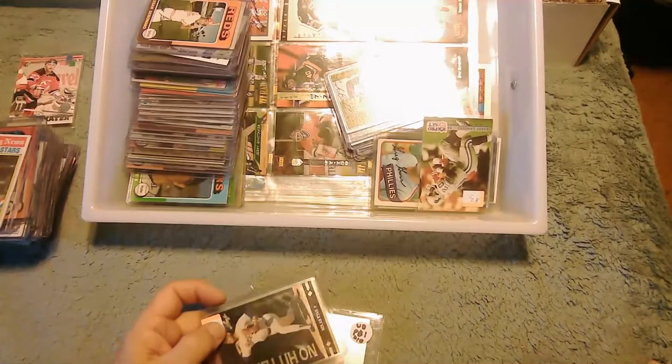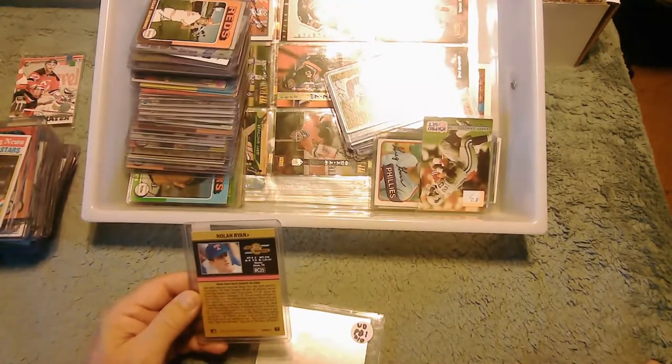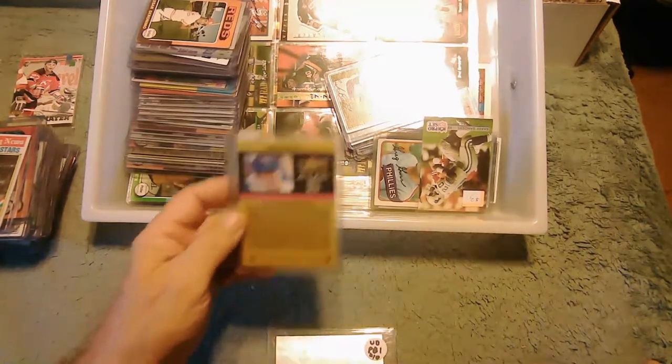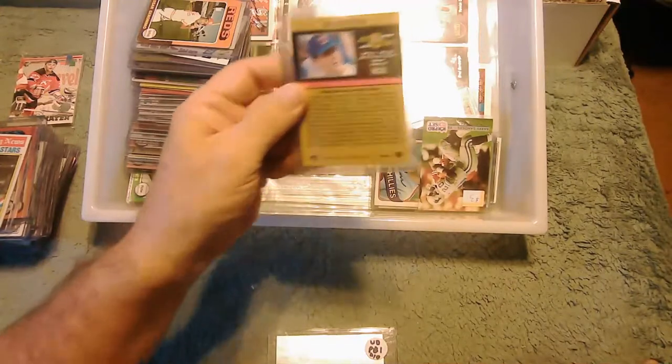6,000 to 8,000 hockey cards. I got a box lot about a month ago. I know nothing about hockey. There you go, Chris Bolton. I'm looking at Nolan Ryan, 7th no-hitter from Leaf. Nice.